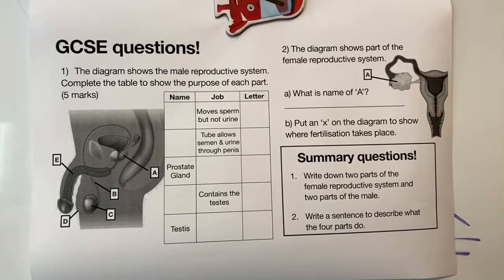Right, and your summary questions are, can you write down 2 parts of the female reproductive system and 2 parts of the male? Just 4 words altogether. 2 that are part of a female body, 2 that are part of a male body. And then question 2 is, can you write a sentence describing what each one of those things does?